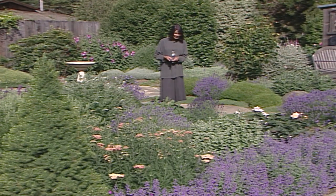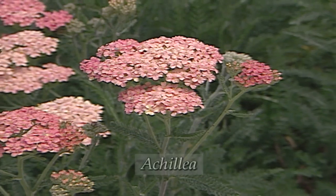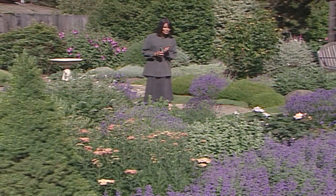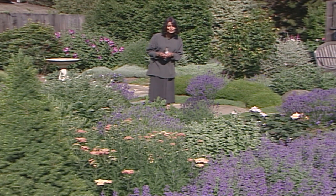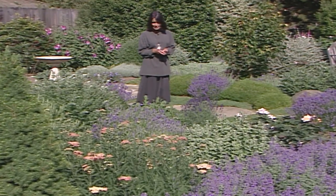These are some of the perennials I enjoy midsummer in my garden. The Achillea Salmon Beauty, which I like to keep deadheaded, meaning that I remove the flowers that are beginning to fade so that I have the nice effect of a deeper color, the salmon color, through much of the summer. It blooms for a very long time.